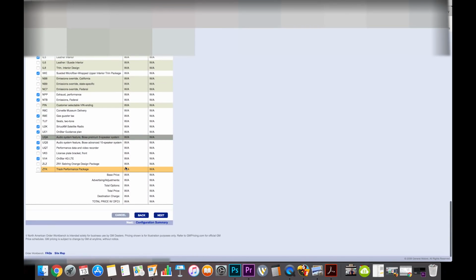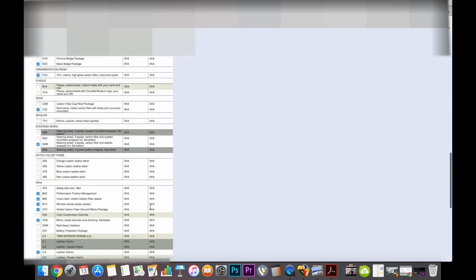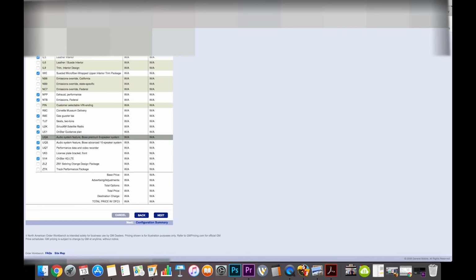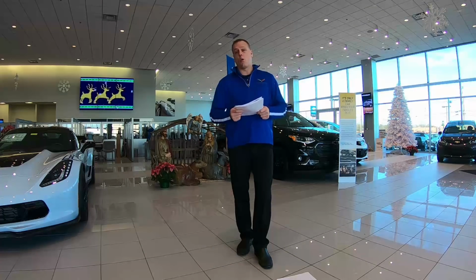Obviously the WA means not available, so we don't know what the pricing is on these options yet. But again, as I said before, you're probably looking at about a 145 MSRP when you're loaded up. 140 on coupe is my best guess. So hopefully that helps you understand the order process and how simple this is and how I can do it so simply over the phone. Hopefully that helps you in your order process.